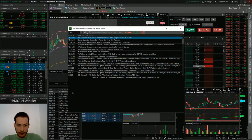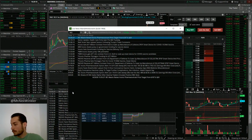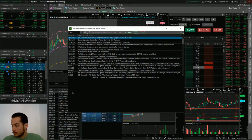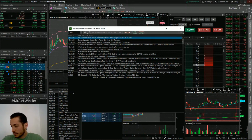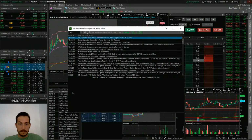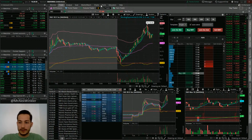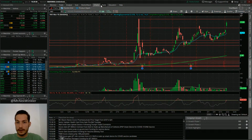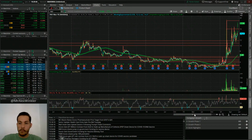Got a price target increase. $18 to $24, not too shabby. So yeah, definitely good swing trade potential. Those price targets are always quite nice. Has to break from that 20 zone. Big resistance there, maybe even 19. It's already on a really big move, INO.